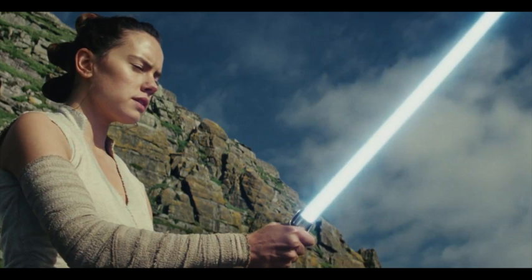Here we have Rey about to train with her lightsaber on Ahch-To. Nothing really notable to say here.